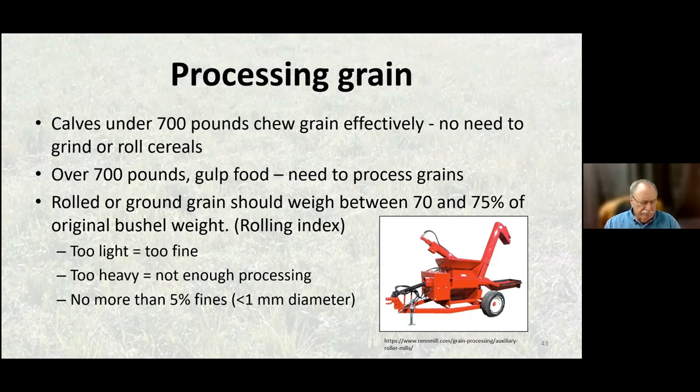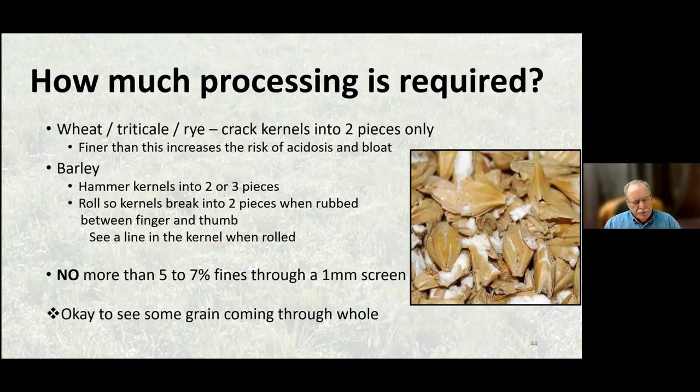When you have more than 5% fines in the ration, you can have more problems with bloats and acidosis. So typically, break the wheat, rye, and triticale into 2 pieces only. If it's finer than that, there will be problems with digestive upsets. Barley, break the kernels into 2 or 3 pieces.